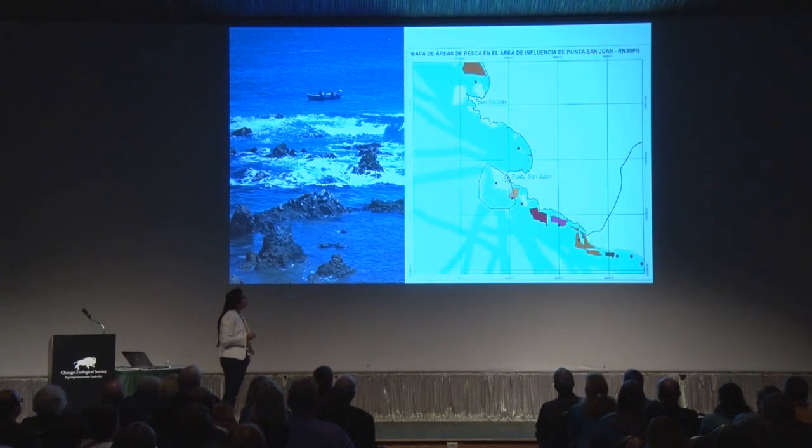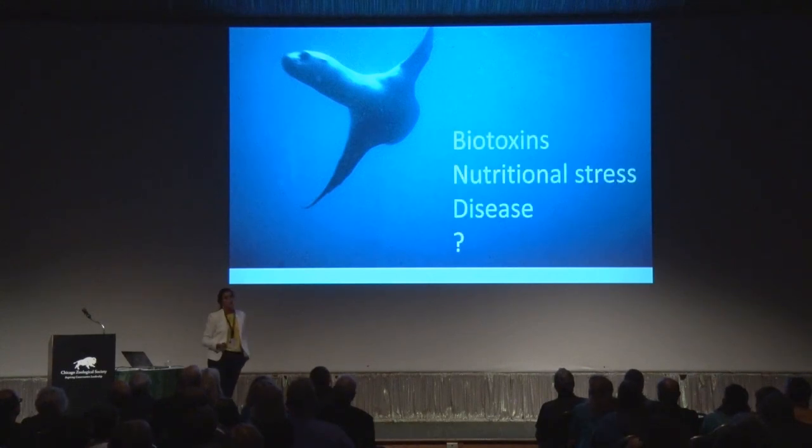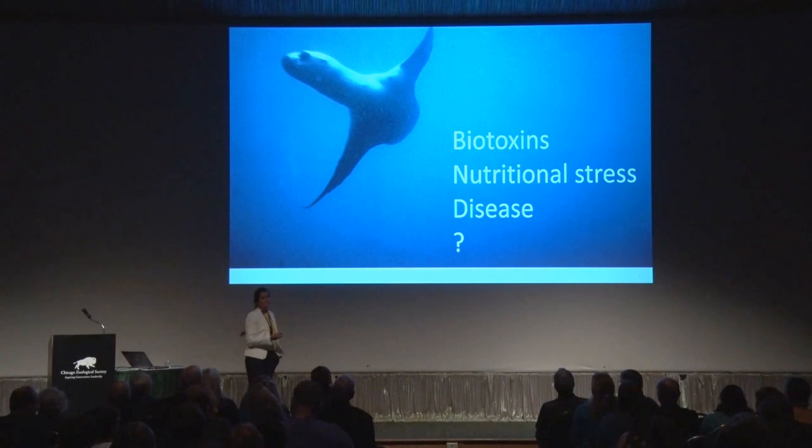If we zoom into the Punta San Juan area, here is the protected area, and these are fishing grounds, so the same. There is activity going on all around the marine protected area. And so when animals are in the water, they're interacting with a lot of things, right? Not only fishermen, but there could be a red tide, maybe they don't find food and they get nutritionally stressed, or disease from other animals and other species and whatnot.